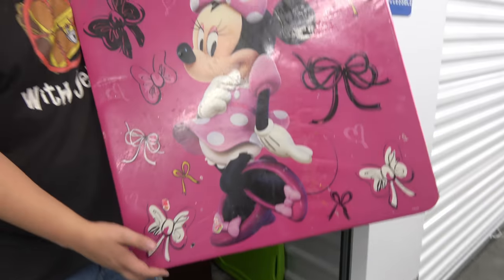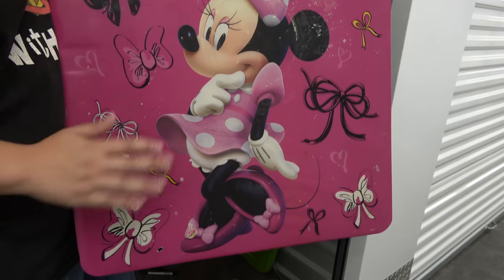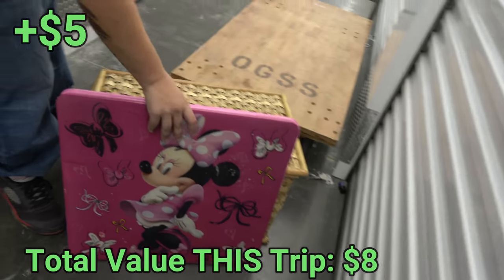Oh, so a Minnie Mouse table. A lot of this stuff's dirty because it's been in here for a while, but we're just gonna take Clorox wipes to all this, and that'll look pretty new. I guarantee you, it's at least $5, I said. It's a nice little table. And last time we were at the flea market, the Minnie Mouse doll sold literally before we could unload the van, pretty quick. So make sure you check that video out if you haven't seen it yet.